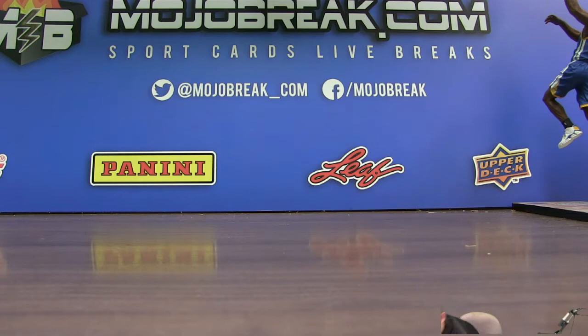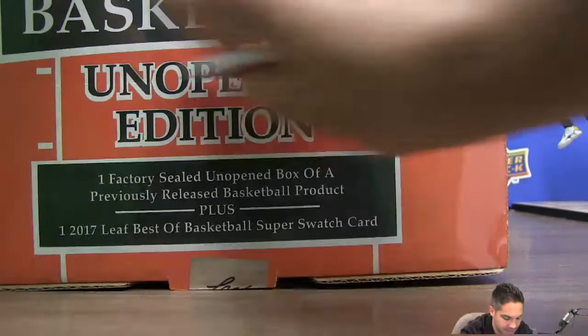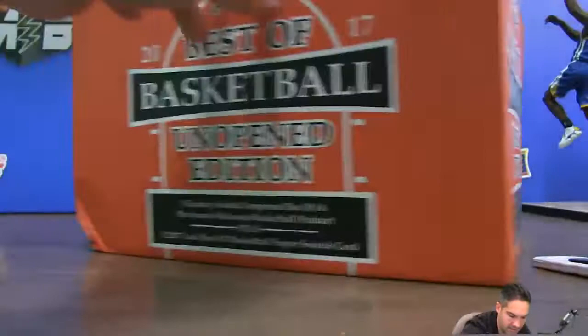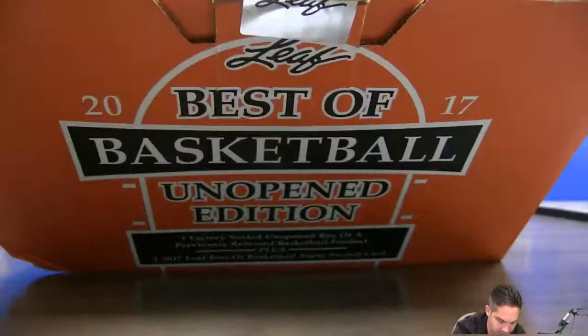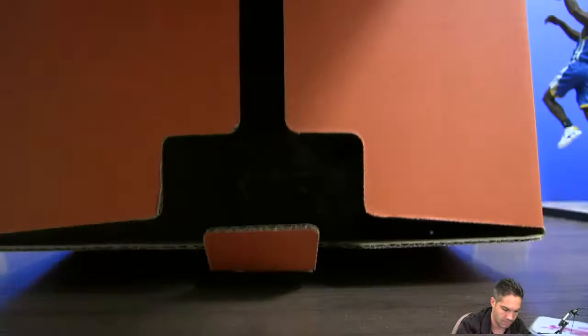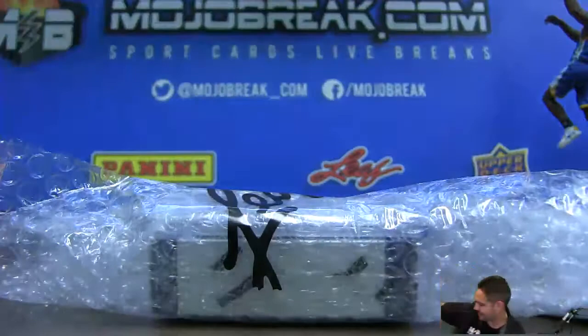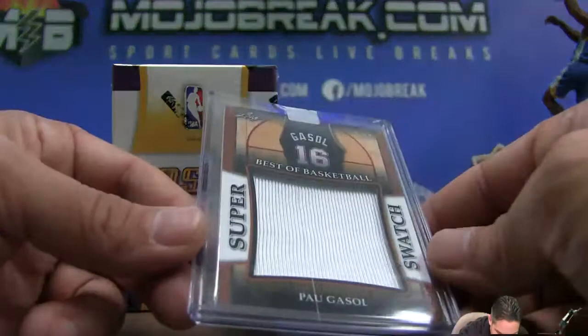All right. Now, box six. We're due a 16-17 product. Yeah. We are due. It's Mosaic. So did we just get the best 16-17 product? I think it's good value. Mosaic. And that's 3 of 30.